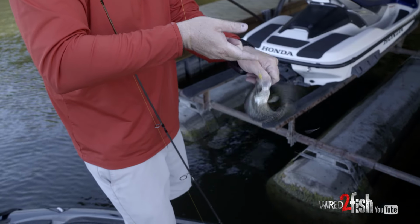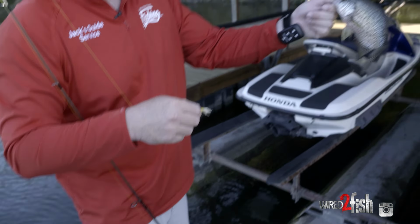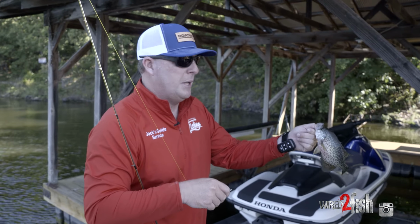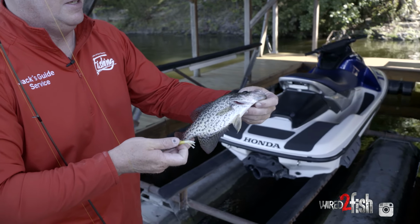Well, he bit this atomic tube that's yellow and white, and we just went into the shade line, and I got down there a little deeper, and he bit it pretty softly today. That's about a keeper, about a 9.5-inch crappie. Not huge, but not bad.